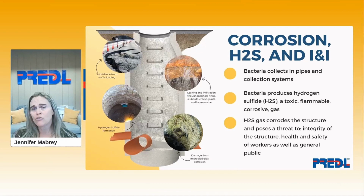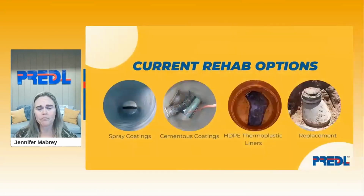And with exfiltration, we have that raw sewage going in, potentially seeping its way into our groundwater. And again, when severe infiltration is left unmanaged, all the surrounding dirt can be sucked in and through that manhole and eventually lead to a full collapse around a manhole.